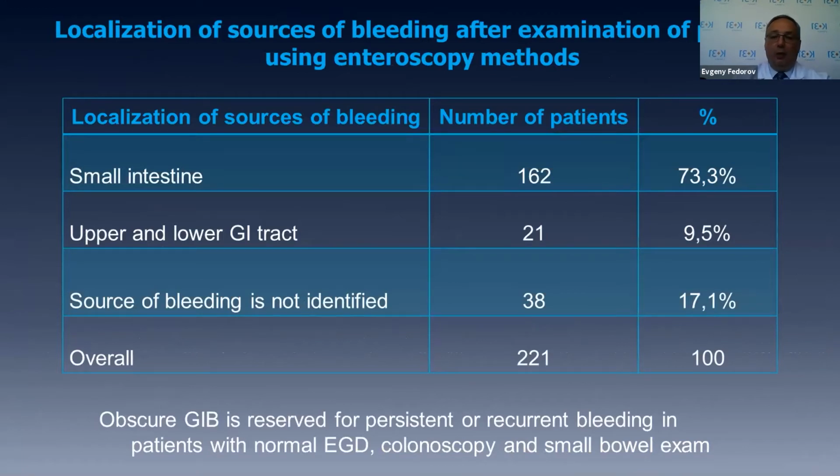And if we look at our own numbers about the localization of sources of bleeding after examination of the small bowel using enteroscopy methods, you can see that we find the actual source of bleeding in the small intestine in 73%, in upper and lower GI tract in 9.5%, after initially missed lesions of upper and lower GI tract, and we do not identify the source of bleeding in 17% of patients. And that's true that obscure GI bleeding nowadays is reserved for persistent or recurrent bleeding in patients with normal EGD, normal colonoscopy, and normal small bowel enteroscopy.